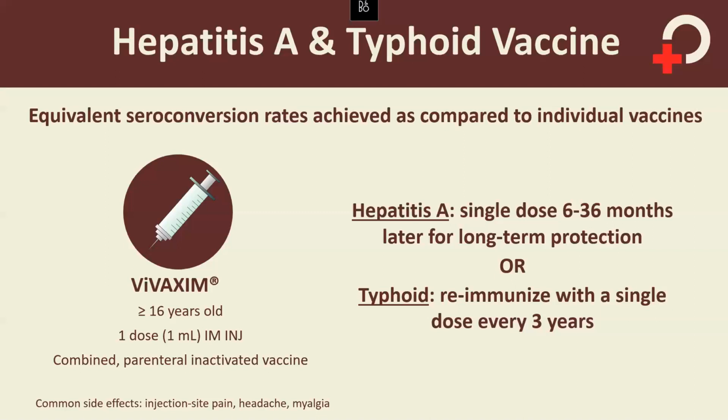Now, some patients might want to complete the series for hepatitis A as soon as it's possible, so at that 6-month mark. Some may elect to wait because they know they're not at risk, or they're not traveling again, so they'll wait until the 3-year mark so that they get that hepatitis A completed series, as well as another 3 years of typhoid protection for a total of 6 years.